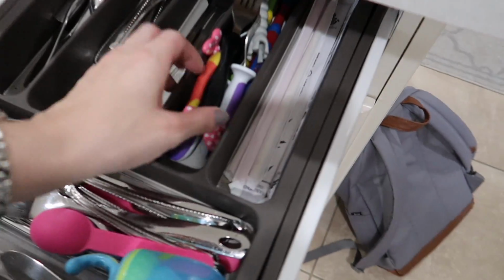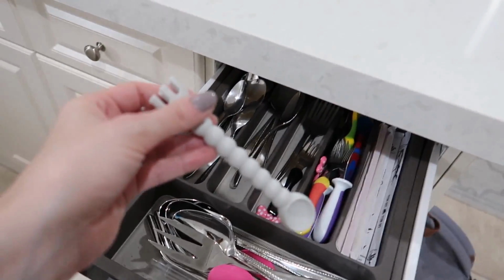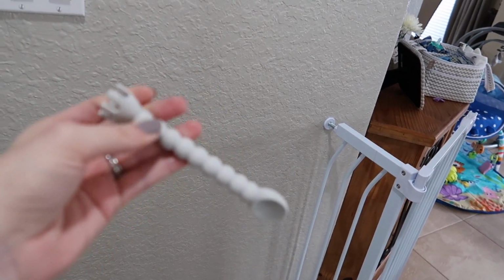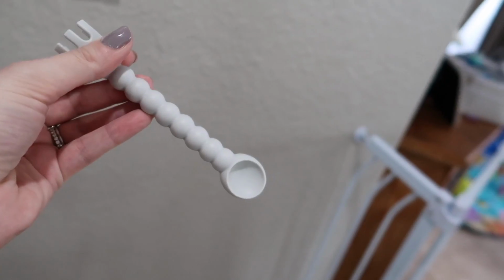So in here, these are probably the first ones that we use. These are the Ryan and Rose ones, and I'll link them down below for you guys. These are really great when she was first starting to eat stuff, especially for the spoon part. It's very squishy, just really easy to eat with. The fork part doesn't really pick up a lot of stuff, but I did like these for when she was eating yogurts or eating the cereal.